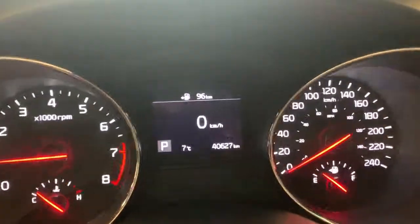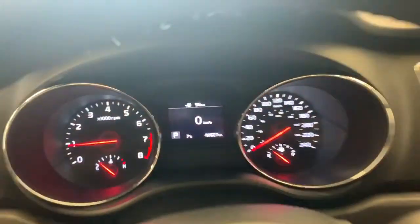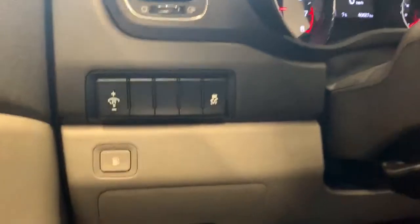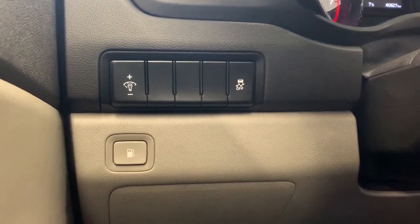Kia has 40,627 kilometers on the odometer. Off to the side here, we have your controls for your gauge cluster illumination, your traction control, and your gas cap release.